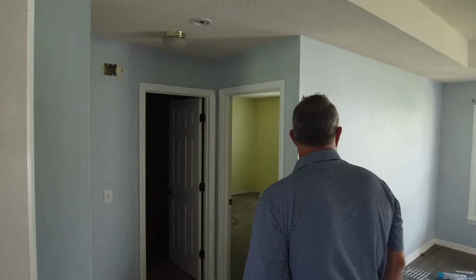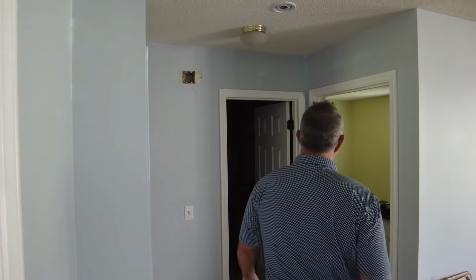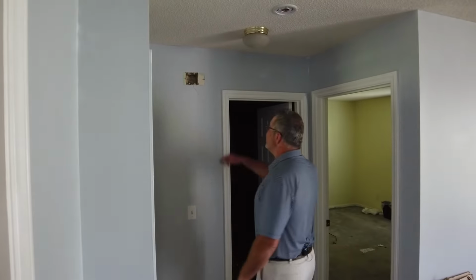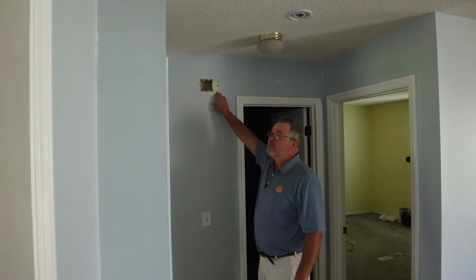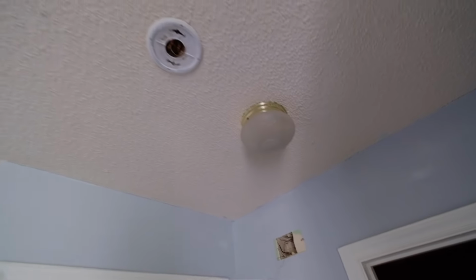sparkle. Okay guys, in every home, there's the odds and ends. There's the little handyman stuff you gotta get done. Right off the bat, I see the smoke detectors, excuse me, this is a doorbell, it's missing, so we'll get a new doorbell. Smoke detectors right here, I see another one over there.